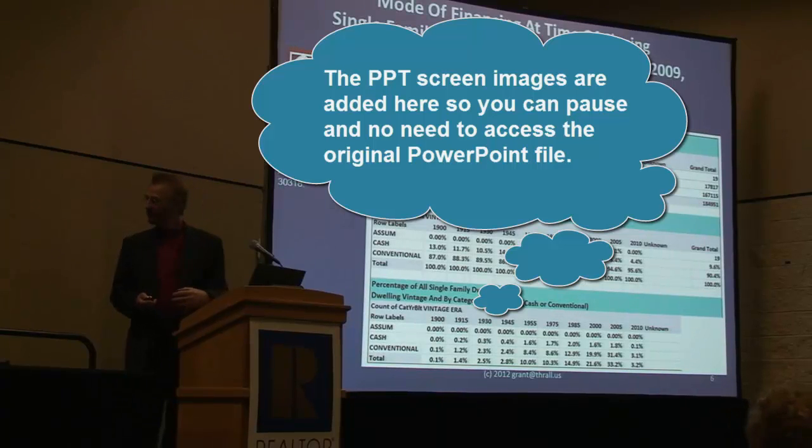So are these slides online for the download? Yeah, it will be available for all on the website. I cannot tell you the exact website address, but it will be available.